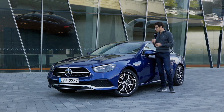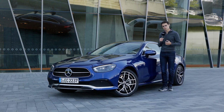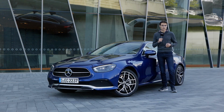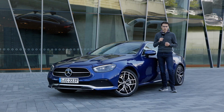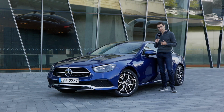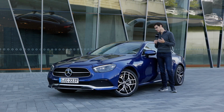Well, then the interior changes, a little bit more digitalization, the new MBUX system in the recent iteration. That's, I think, a very good change. The steering wheel here, the AMG version looks a little bit better, I think, than the standard one. And you have the new capacitive buttons, for example. The capacitive buttons give very good feedback, and it's also very easy to control. So the logic behind the controls has not changed that much. Still, I was more a fan of the physical knobs we had before. What's your take on that?